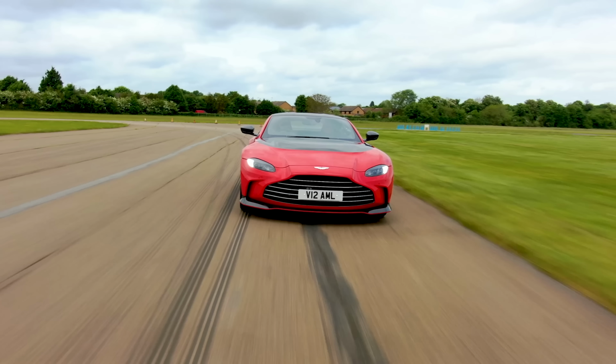Okay, so here we go, out on our tight little undulating bumpy track, and that's kind of why this circuit that we've got on our doorstep is really cool. It basically replicates what our great British B roads are like. Read between the lines, terrible, but that keeps it pretty real world, right?